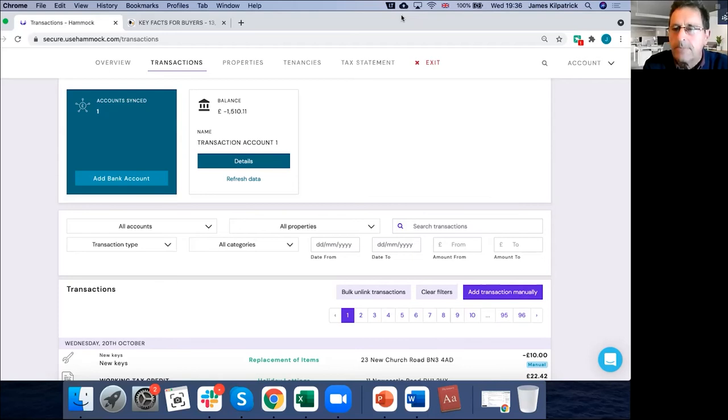The vast majority of the transactions are picked up automatically, and I've got either 7 or 8 bank accounts linked to Hammock. So my portfolio is very complicated. I think I've got 10 different analyses of portfolio on there, and every so often I would go back and say, "Oh, I've analysed it as this. I want to change my mind." Bang, and it's so simple.